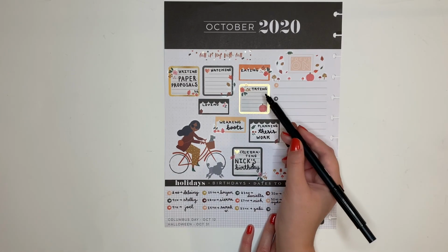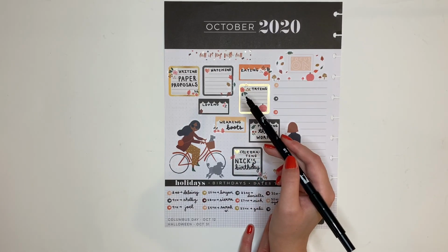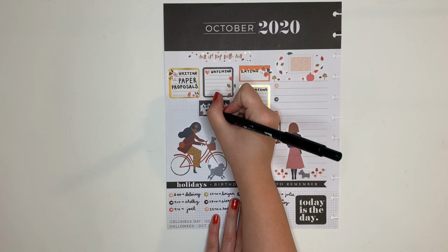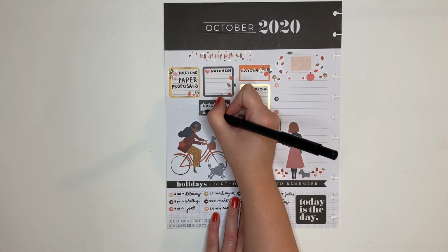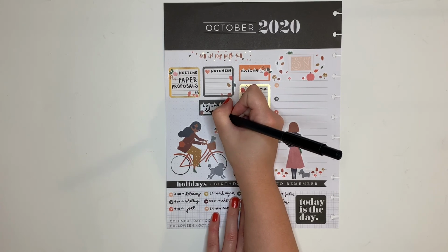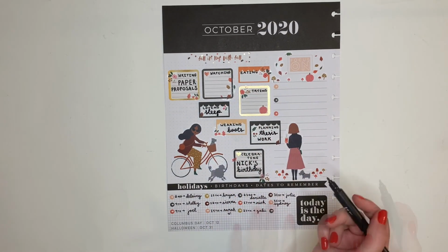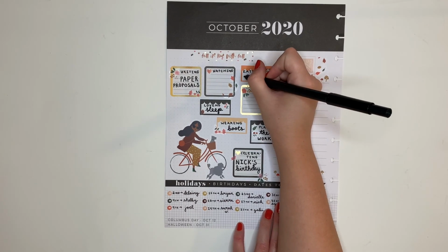Trying. So we have trying, eating, watching, loving. One thing that I would love to get some more of and always savor when I do get it is sleep. Sleep. Sad cursive. Close enough. Oh, and since we've moved into fall weather, eating is also soup.